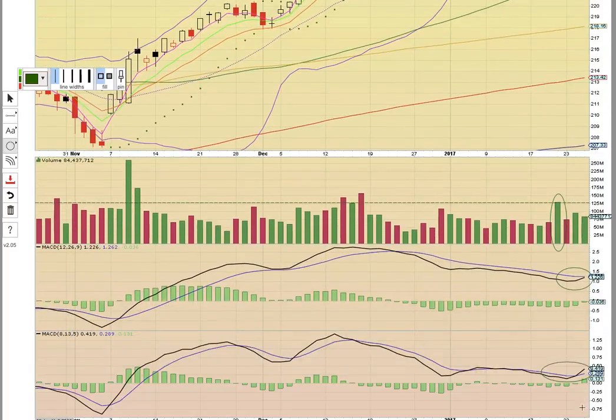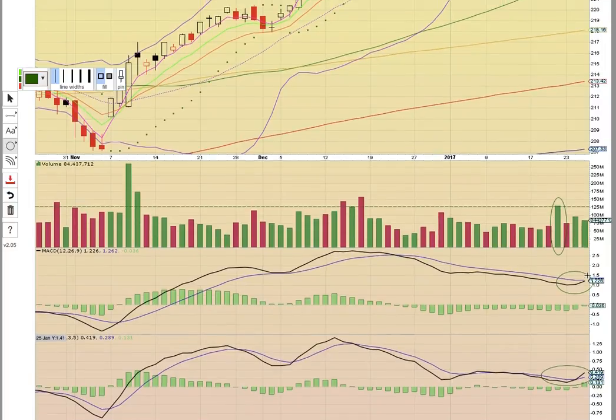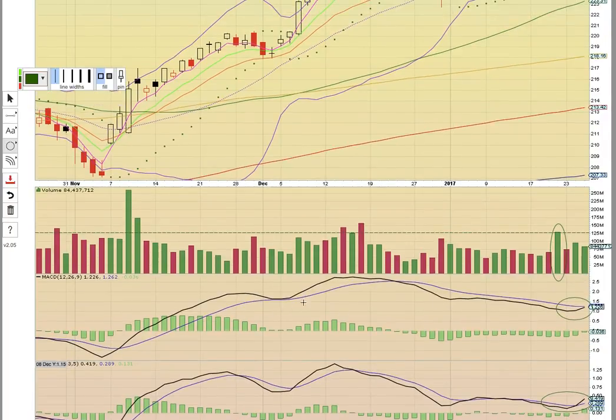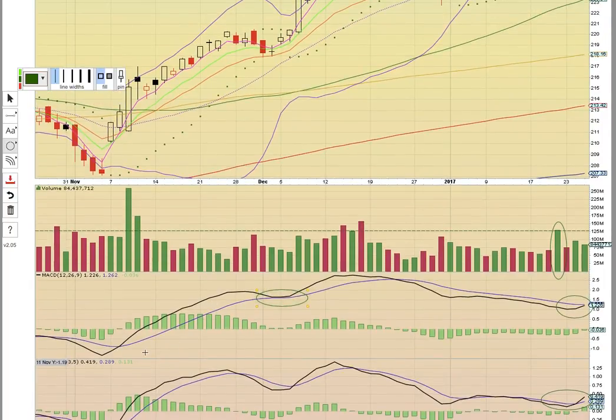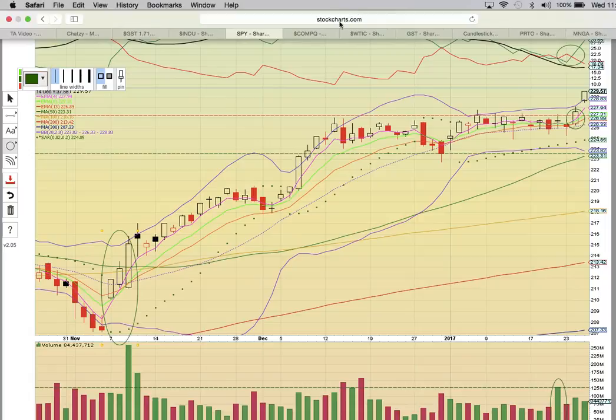Now, what else is telling us that this is the start of a new run? Look at MACD. There's a bullish crossover again on the 8, 13, and 5. This is going to signal early, but look at the pinched MACD on the 12, 26, and 9. If you notice here, it was pinched back here but didn't cross over in December. The last bullish crossover was actually the start of the November run. See how the run started, and that correlated with a crossover on MACD, the MACD line crossing the signal line to the upside. So we're thinking that this is all pointing towards more upside potential.